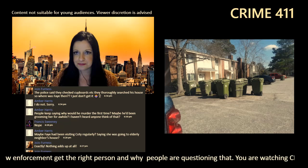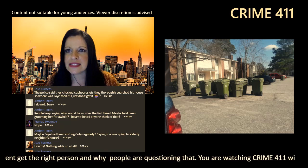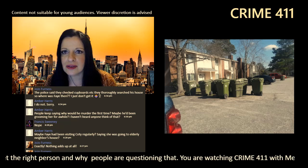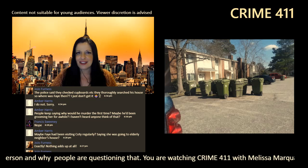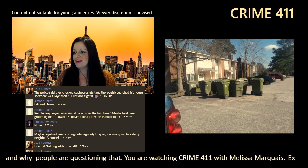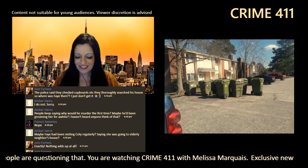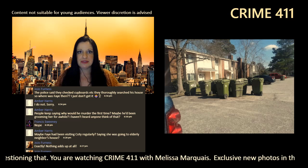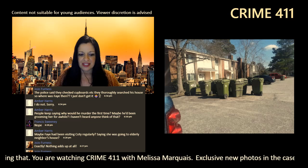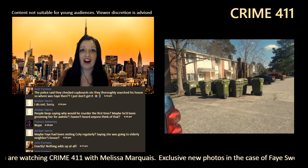Let's see, Jojo, the police said they checked cupboards, etc. They thoroughly searched his house. So where was Faye then? I just don't get it either. And you're talking about a guy who had a moped, right? He didn't even have a car. So how in the world would he have abducted Faye, hid her body in his house, or taken her somewhere else without a car, right?